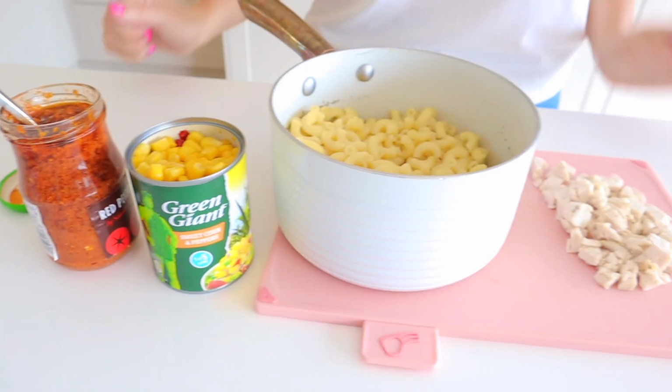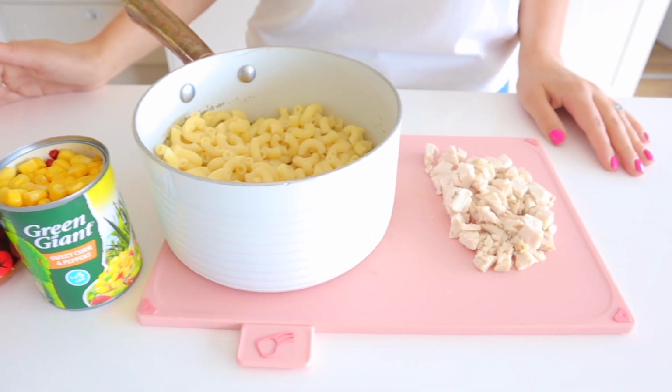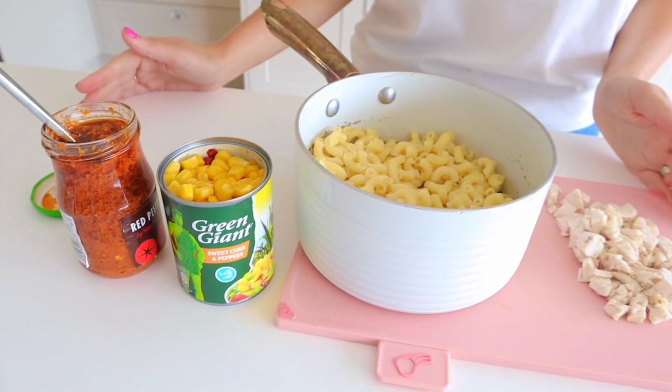So I'm going to show you how to make a very simple pasta salad. So obviously you just want to cook the pasta as you normally would, and then today I'm going to add in some cooked chicken, some sweet corn and some pesto as well.